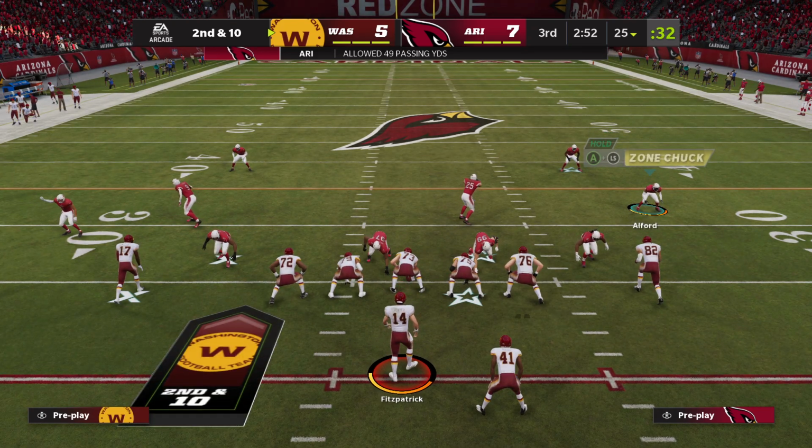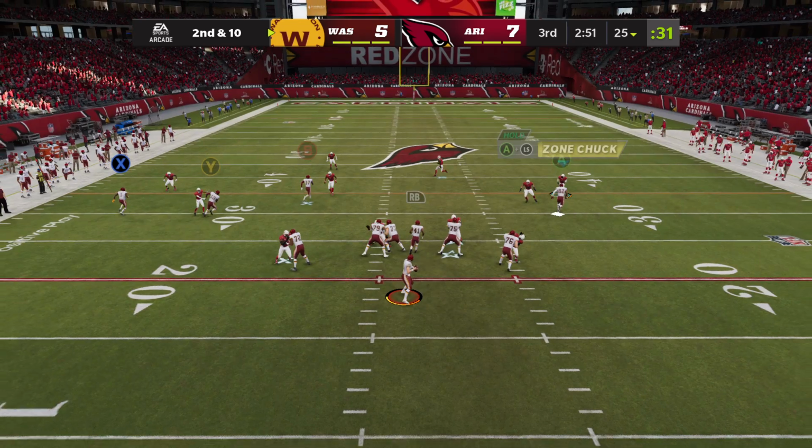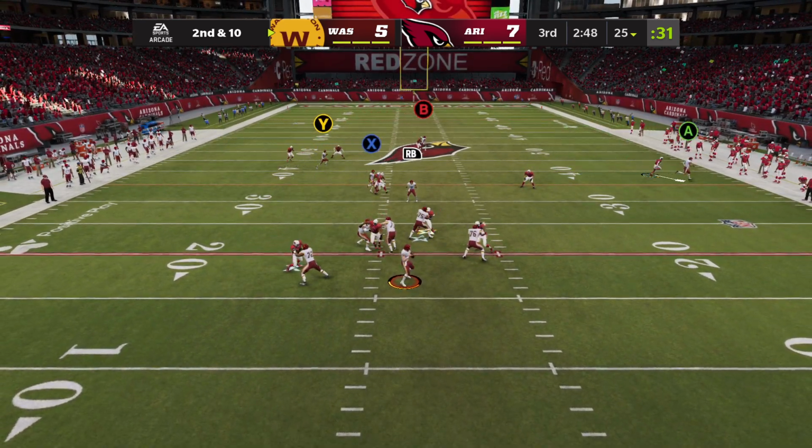If we can get some rest, we'll play even better for you. And, oh, by the way, pay off a few of those drives with some points, too.